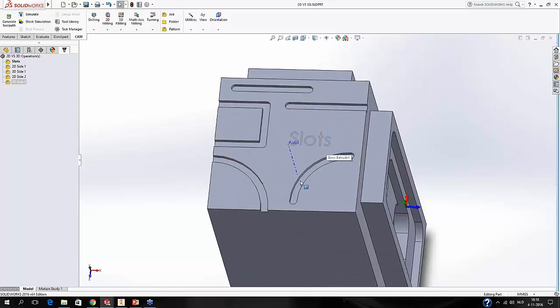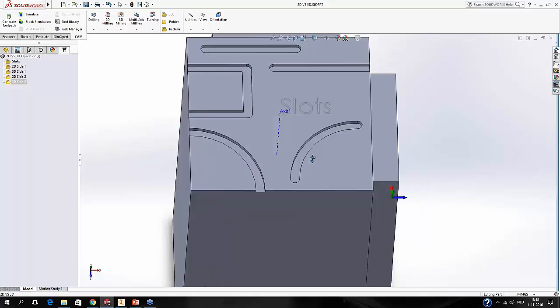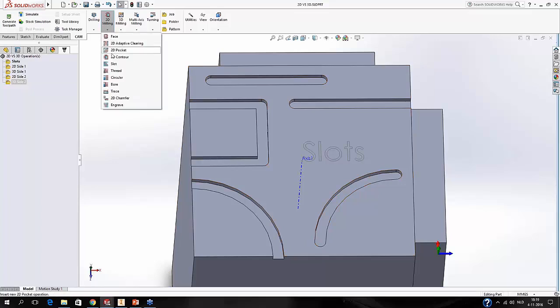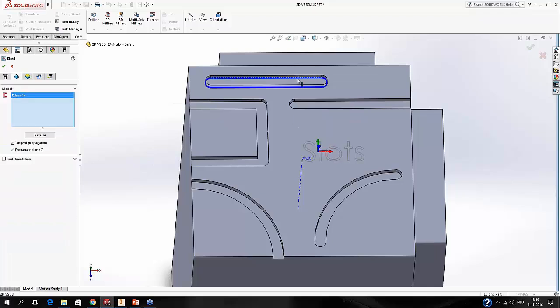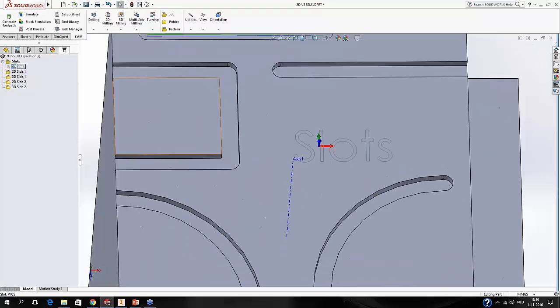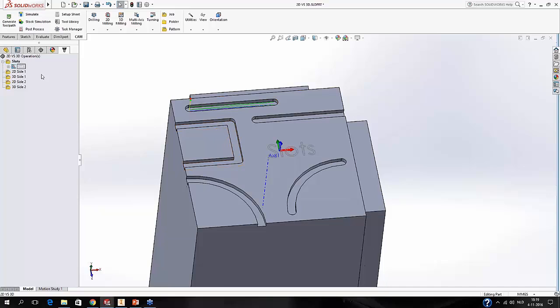Everyone's gonna see slots when they start making parts, and they tend to change a lot for what kind of products you're making. But I try to pick some on how we could program them. Of course, there's this slotting operation we've got, and we'll select the tool. I've tested it before, so that's why the tool's already the correct one. We just hit generate, and it should be good to go. This is an easy one, most people will understand, and I think it's just a very good operation.